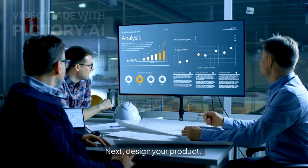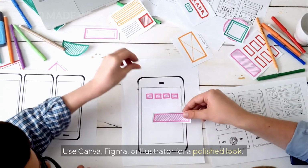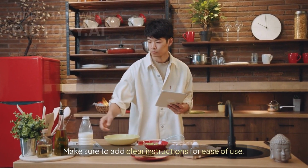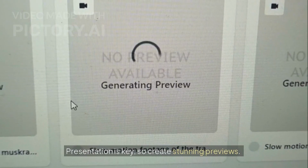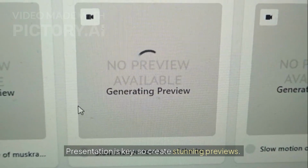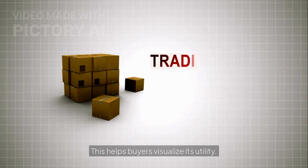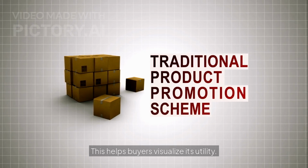Next, design your product. Use Canva, Figma, or Illustrator for a polished look. Make sure to add clear instructions for ease of use. Presentation is key, so create stunning previews. Show your product in action using mockups and lifestyle images. This helps buyers visualize its utility.